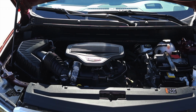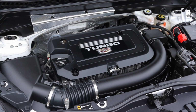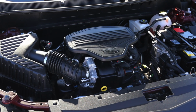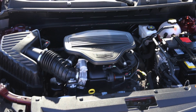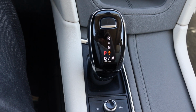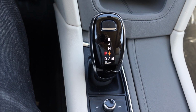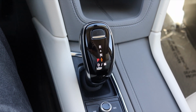Now, you can also get these with the 2-liter turbo. However, that gets less horsepower, but a little bit better fuel economy. This gets about 19 in the city, 25 on the highway, which isn't bad, but still isn't fantastic. Like I said, paired to it, 9-speed automatic transmission. It's fine. It's doing the job. It's shifting. It's quiet, and that's all I worry about.